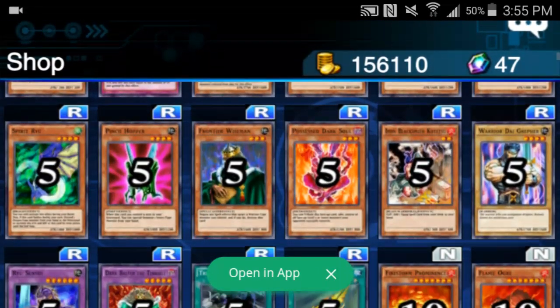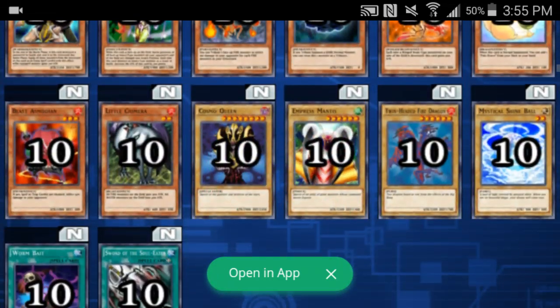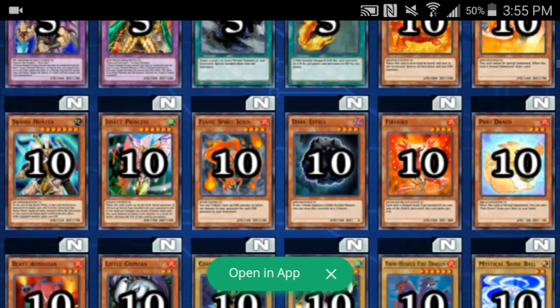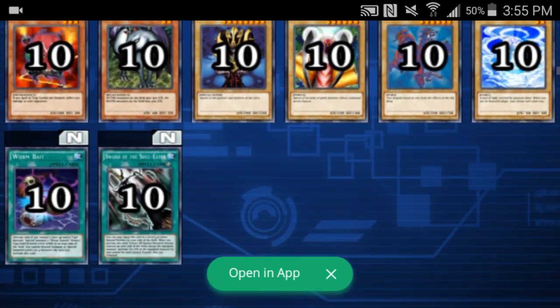See, it looks like a small deck box. It really does. And then here's a second screenshot of it. There's a lot of cards, and we'll go in depth on some of these. Okay, so the rares have 5 in the box, and then commons, the N, there's 10 of them.